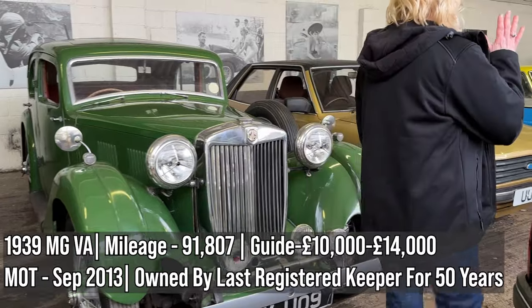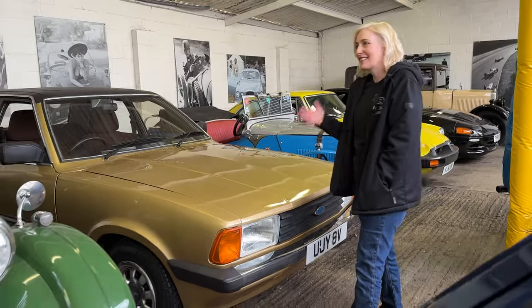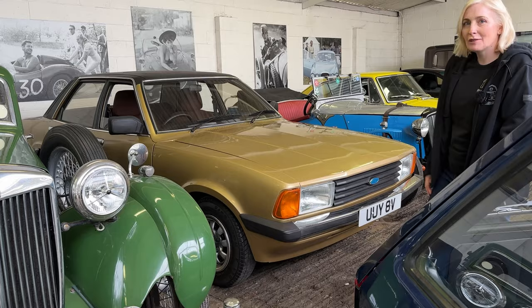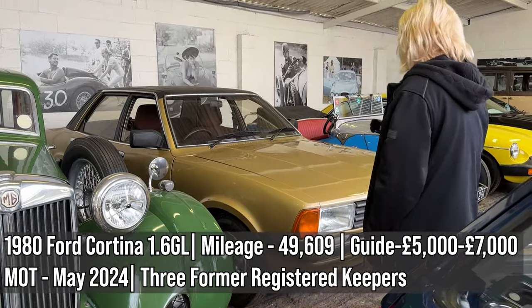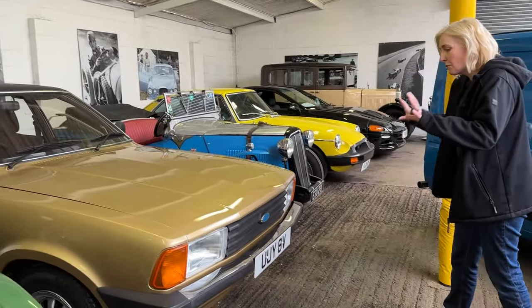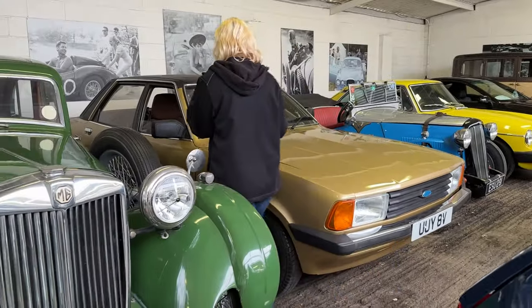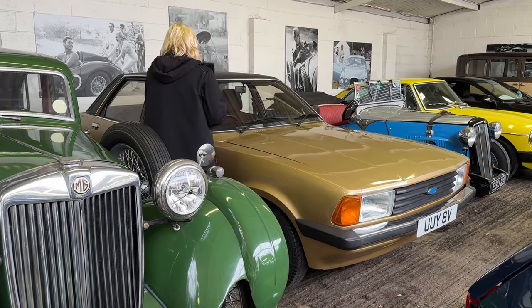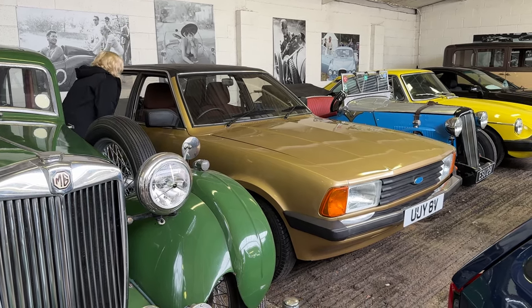Oh, now. This is one of my favourites of the show, actually. It is like a show, to be fair. Mark V Cortina. Now, my favourite Cortina is the Mark III, the Coke bottle style. Good answer. But a close second is this Mark V, because I love it so boxy and so 80s. This is solar gold, I think, is the colour. And this is quite a recent restoration, between 2020 and 2023. It looks very well.